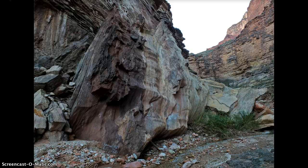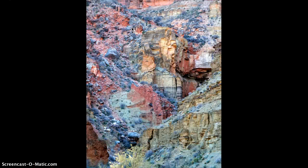In Hermit Creek, these huge boulders fell from the higher cliffs into the creek bed, and this one is about 30 feet high, lying on its side. The colors of rock layers form a stone kaleidoscope in places. It's just amazing.